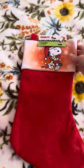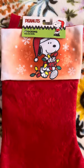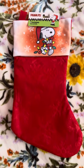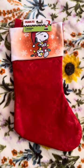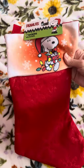The first item I want to share with you is this adorable Peanuts Gang stocking. I am hoping to get a video up on blessing stockings that I plan to do. But that is what this is going to be used for.